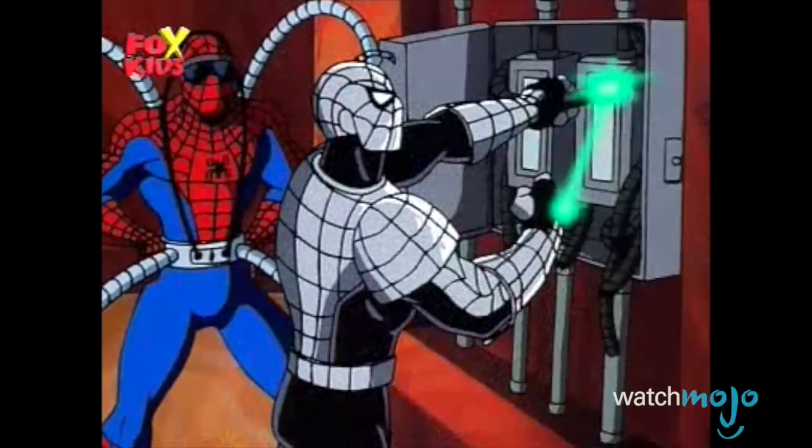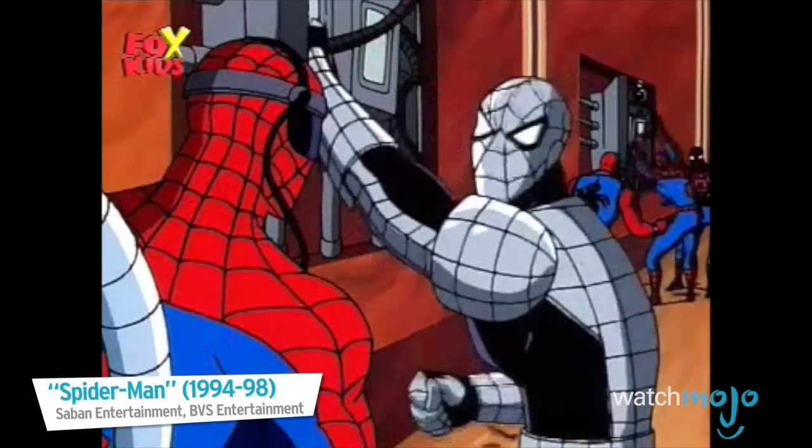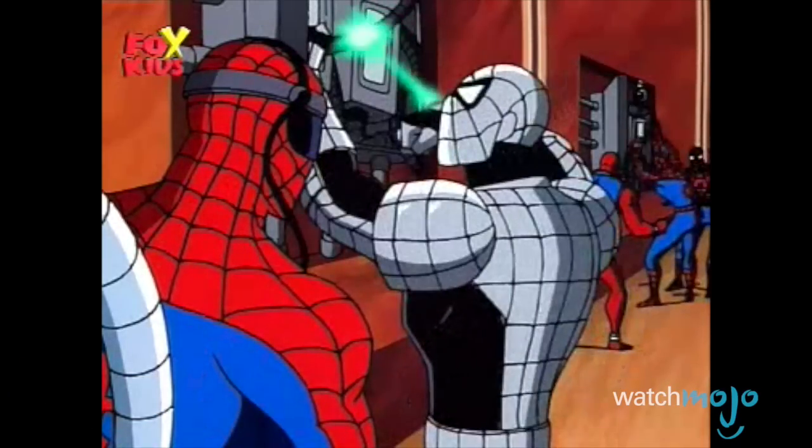Laser built right into your armor? It's my own design. I only wish I was able to bring my giant spider robot on this mission with us.